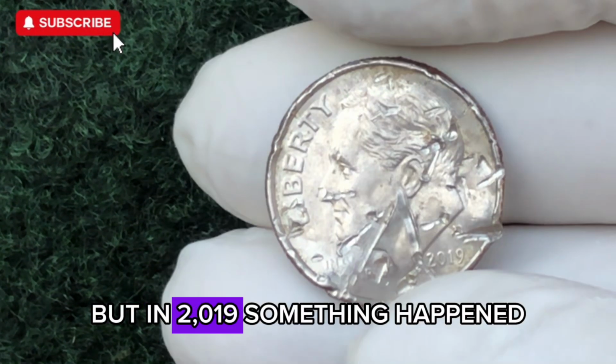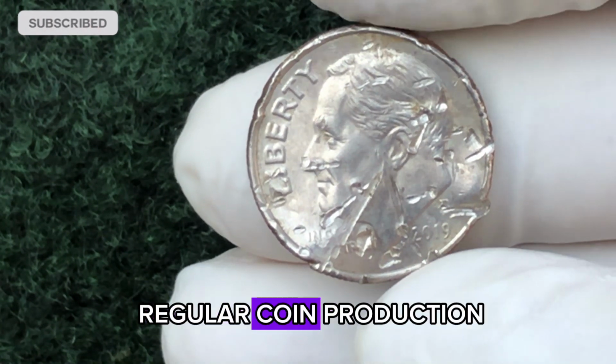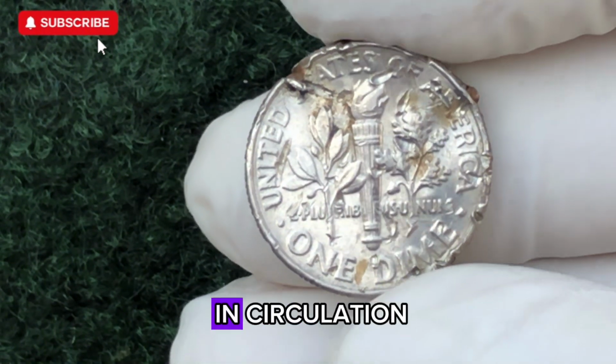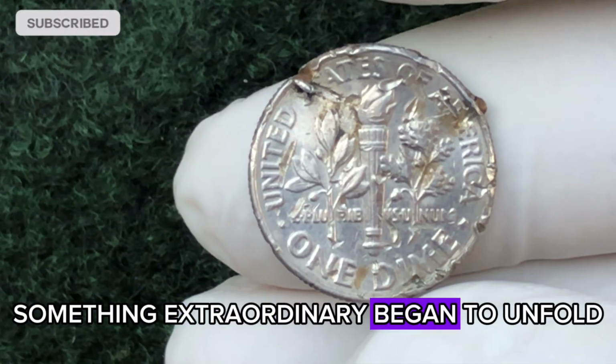But in 2019, something happened. A simple dime, one that was minted as part of the regular coin production for that year, started to gain attention. At first, it seemed like any other dime in circulation, but as the coin passed through the hands of collectors, something extraordinary began to unfold.